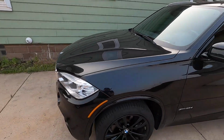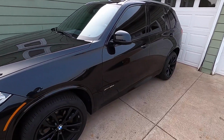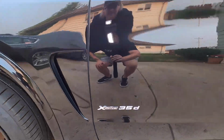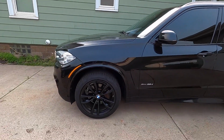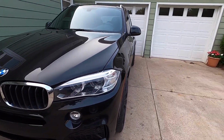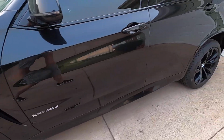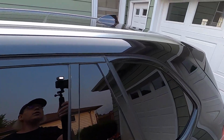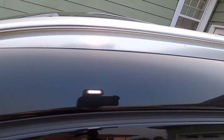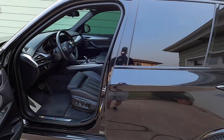I don't know. Finally, we are at the end of the journey. This here is my 2018 X5. This is the X-Drive 35D model. So this is a diesel. It does have the M Sport package, which gives you cool bumpers, bigger fender flares, thicker wheels and tires, as well as these low pro roof rails in this really neat kind of satin brushed aluminum, not chrome, which I really like. We'll go further into it.